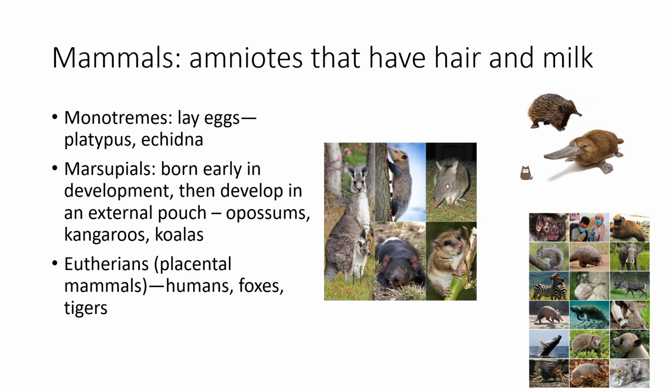We're going to cover this more extensively in lab, but just to give you an overview on what that is about.